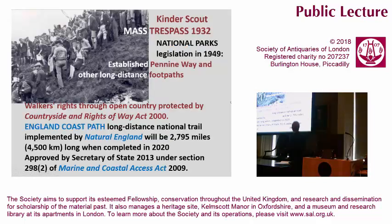The final little aspect, the third little key to doing the entire case: how many of you remember the Kinder Scout mass trespass of 1932? A marvellous occasion in which the right to roam is established rather than the right to kill grouse. And that Kinder Scout mass trespass led to the national park legislation. The land is ours, not just for a few people. And slowly but surely, we established the national parks and things like the long distance footpaths.